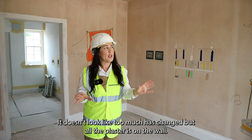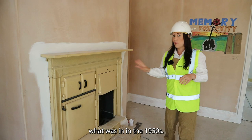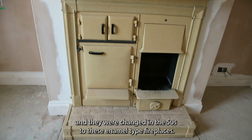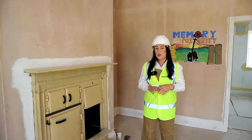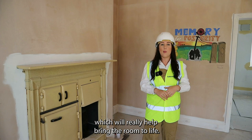And there's a very exciting thing in this room, which is this fireplace. So this is a very similar fireplace to what was originally, well, what was in the 1950s. So the original one was taken out and they were changed in the 50s to these enamel type fireplaces. So the next steps will be some more of the decoration. You can see the paint starting to come together. The wallpaper will be going on all of these walls soon, which will really help bring the room to life.